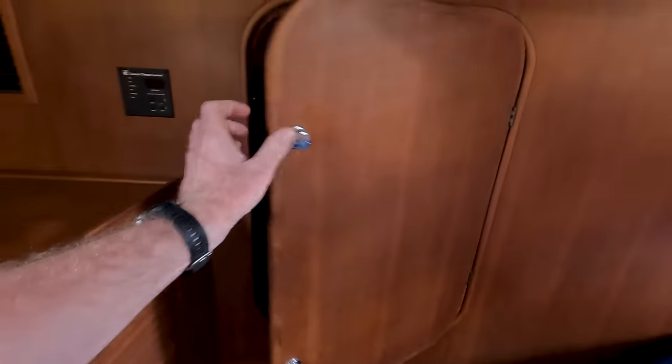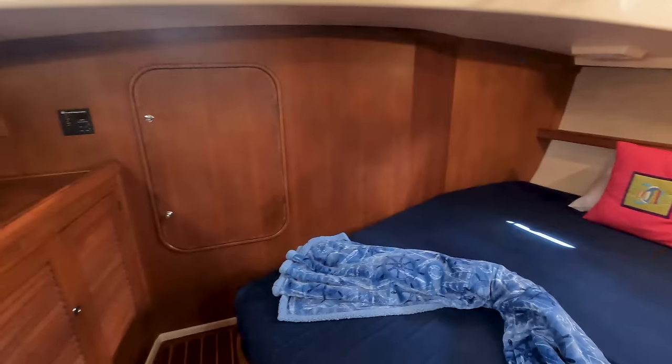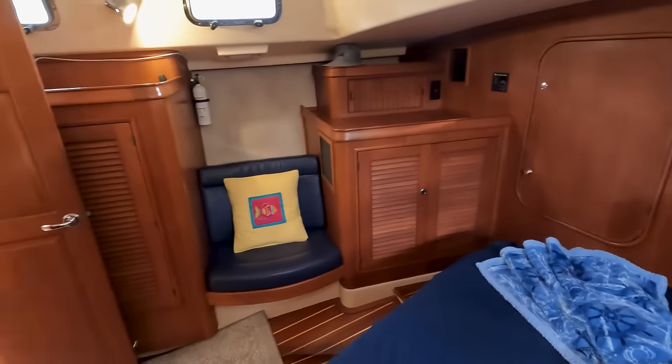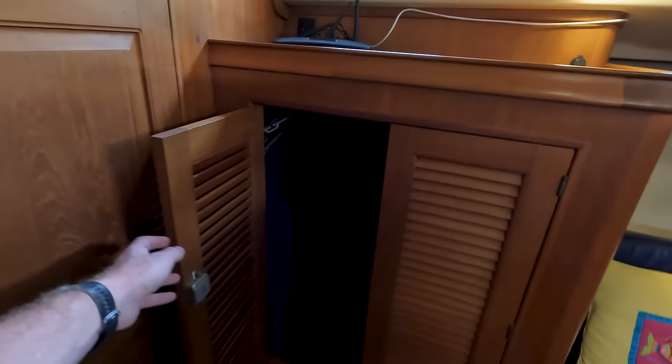I'm curious what's back here. Oh yeah, you've got an access panel. There's an access panel to that huge aft locker. So you can get to that locker from the aft cabin as well. And then on the starboard side, tons and tons of storage. I mean, look at how thick these cabinets are. So they go real far back.